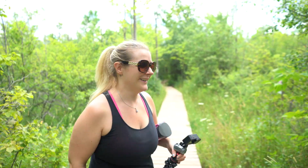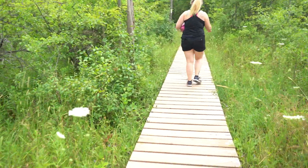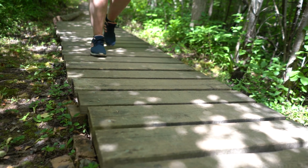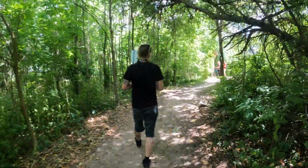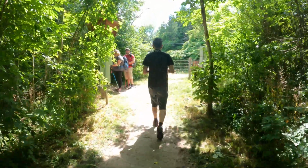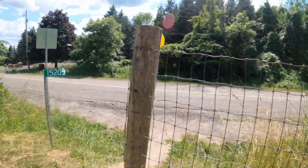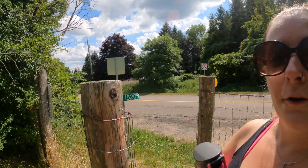And then we turn around. It must go to like some kind of viewpoint maybe, or? Yeah. This is it. We made it to the end of the portion of the Bruce Trail. Wasn't expecting that.